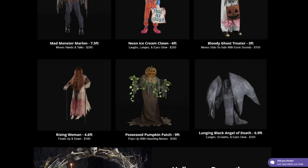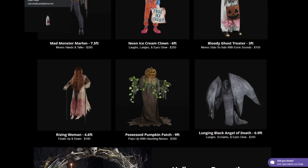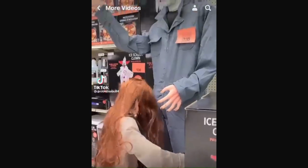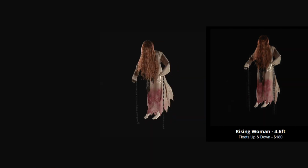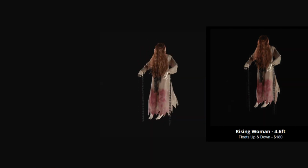Next up, we have a return, the 4.6 foot Rising Woman for $180. We know this prop. It's cool. I've seen it in person. There's been some questionable things with this prop, but it's pretty cool. I like it. It's awesome that it finally got released last year after being a canceled Spirit prop, but it's a cool prop. I don't really have much to say on it.